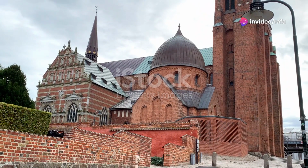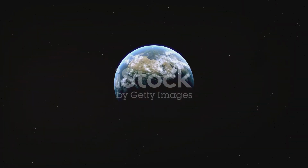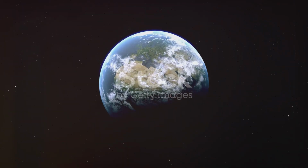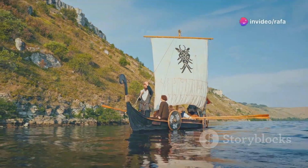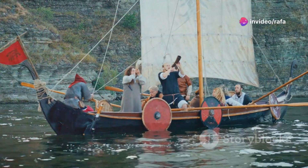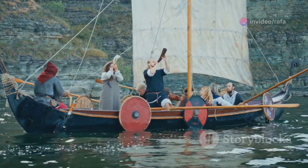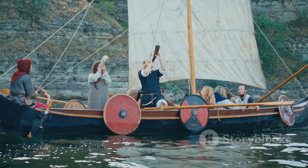Chapter 4, Roskilde, Vikings, and Rock and Roll. Hold on tight because we're traveling back in time to Roskilde, a city steeped in history and with a surprisingly modern twist. First up, we're setting sail for the Viking Ship Museum. This place is a must-visit for any history buff. You'll see original Viking ships, learn about their incredible seafaring skills, and even witness live demonstrations of traditional boat-building techniques.